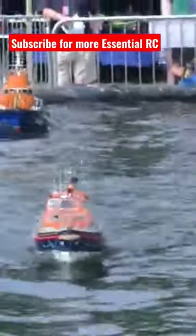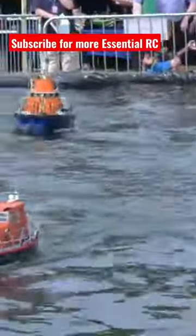One of the first of the model slipway ones. I haven't seen very many of them. I like to ask the owner exactly what it was when he first put it on the water. Sails very well, even in the choppy conditions.